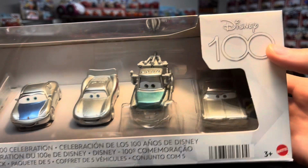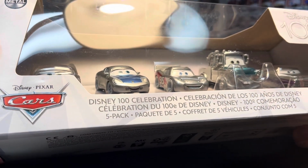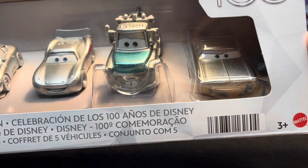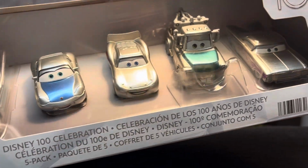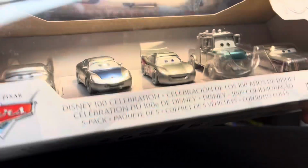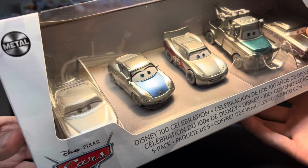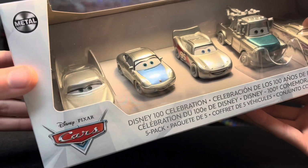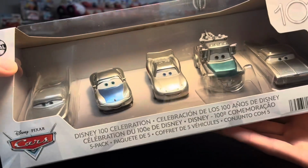There's a Disney 100 logo. Same very simplistic design. It is called the Disney 100 Celebration 5-pack in many different languages. And there's all the cars inside. Ramone, kind of hidden by the shadow. Mater's got some big plastic thing around him, so that's kind of ugly, in my opinion, but not as bad as some of the five packs they've been doing lately. Like the one with Saludos Amigos, Ramon. That one is packaged horribly. But we got McQueen in there, Sally, and Flo, who's hidden behind the car's logo there. Well, that's okay. She is a long car, so it's kind of hard to see her, but that's all right.